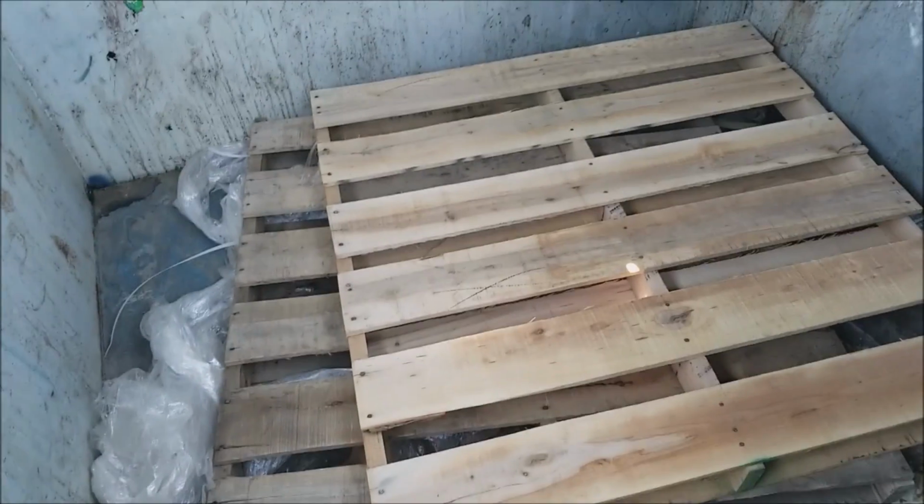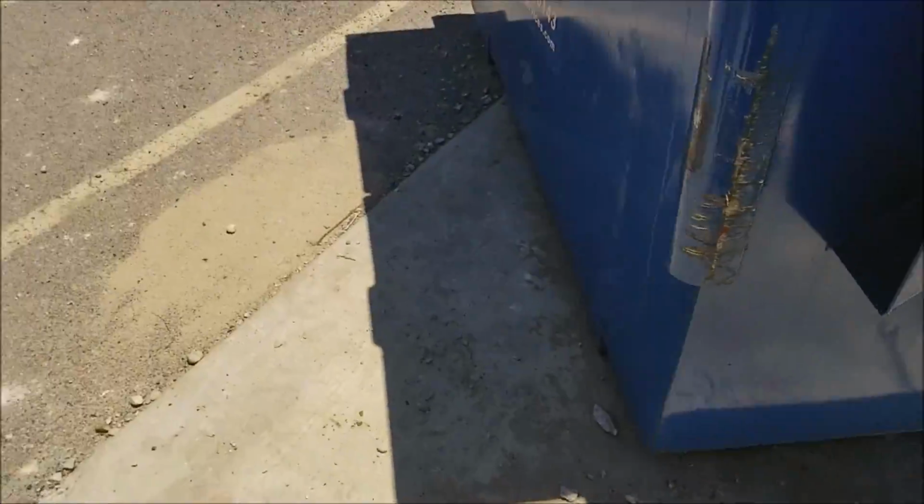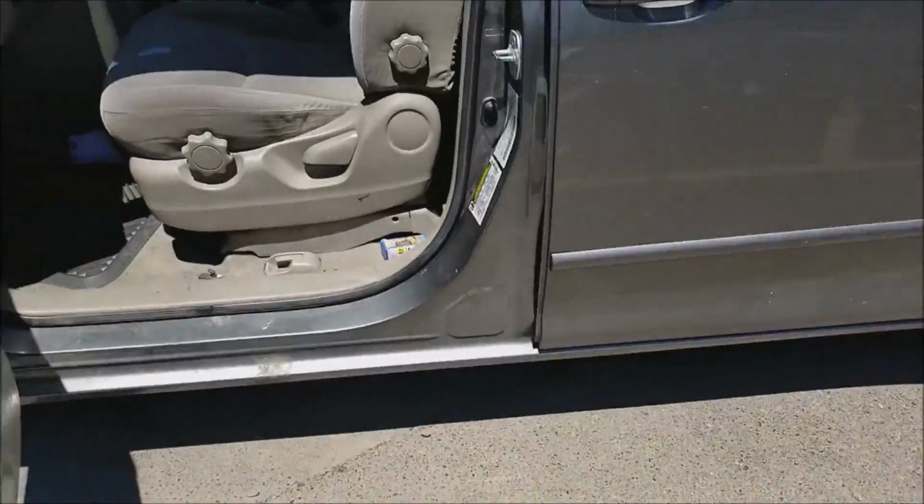More pallets, if you ever need pallets. My goodness. I actually just got rid of a whole bunch of pallets. A guy picked them up. I do not need more.